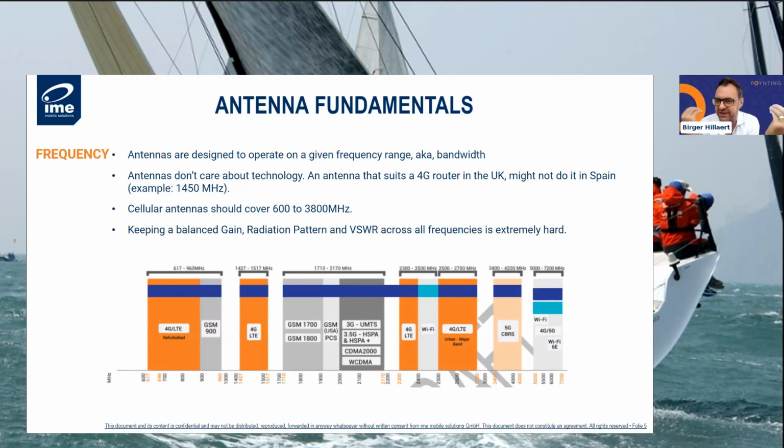So you also need to understand these regional differences. For example, in the UK you'll still use 450 megahertz on 4G. Other European countries do not. So you need to check, does my antenna cover this frequency if you're in the UK?